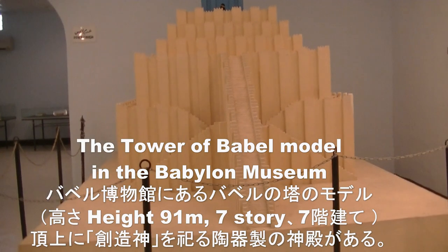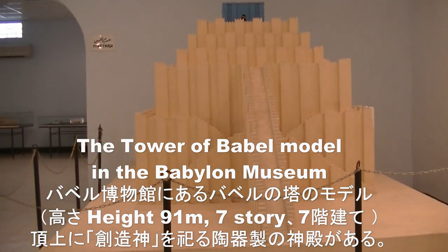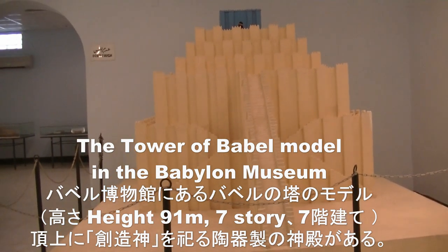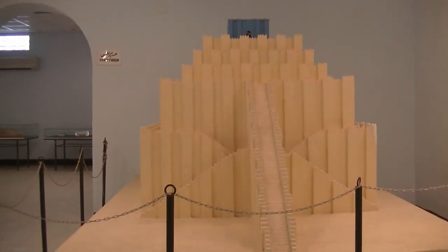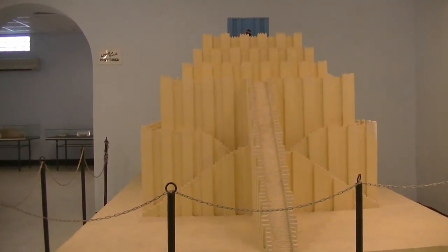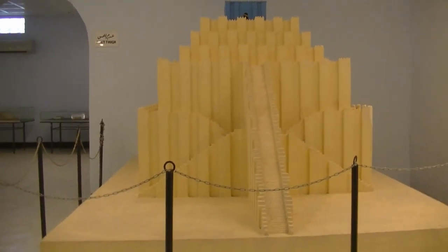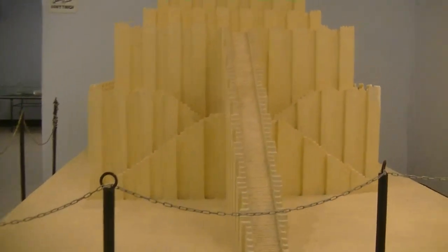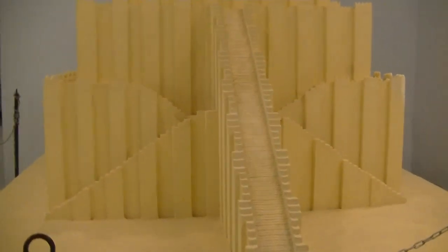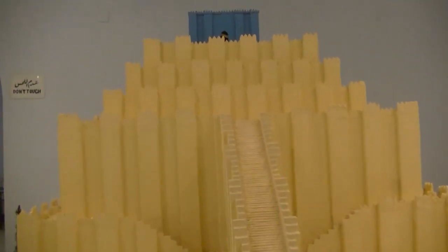This is a model of the Tower of Babylon, a small design of the tower. The height of the tower at that time was 91.5 meters. We got this information from an ancient clay tablet talking about the Tower of Babylon. The tower had 7 stages, because 7 was a holy number, with 3 stairs in the southern direction. At the top, there is a ceramic room dedicated to the symbol of the god.